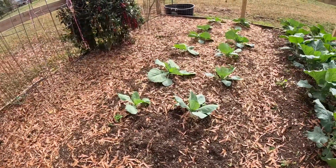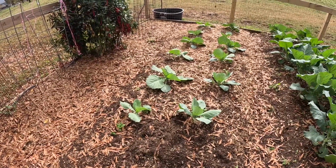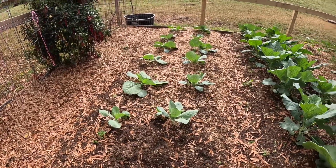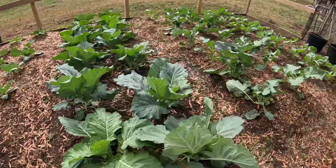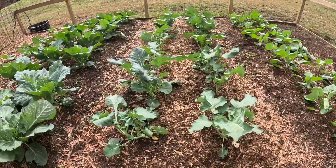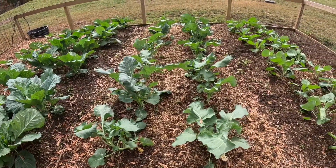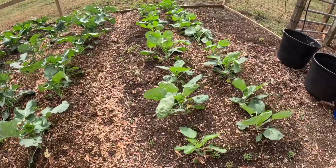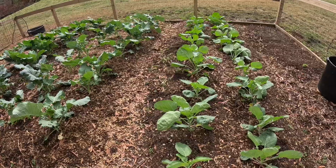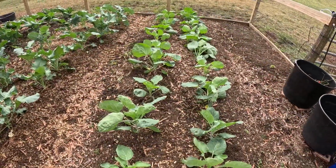Right here, we got a few cabbage we put out. We planted them a little later than everything else. They're coming along doing good, liking this cooler weather and the little bit of rain. Then move right over here. This is our broccoli. Broccoli also doing well. Brussels sprouts are doing good. Hopefully we can produce some this year. Hadn't been having much luck the last couple of years, but the Brussels sprouts, they're doing well.